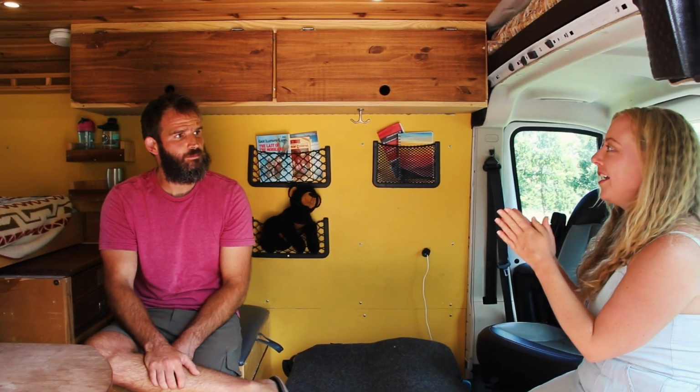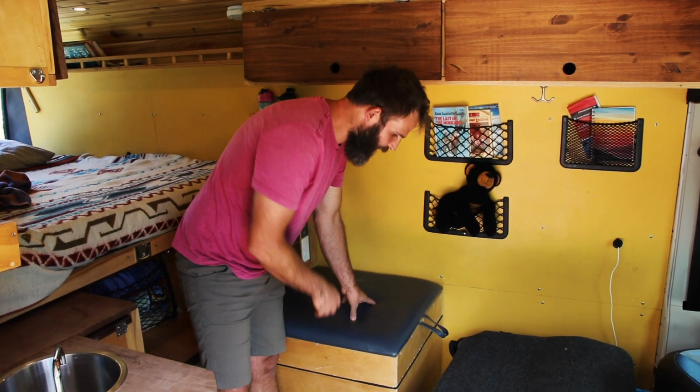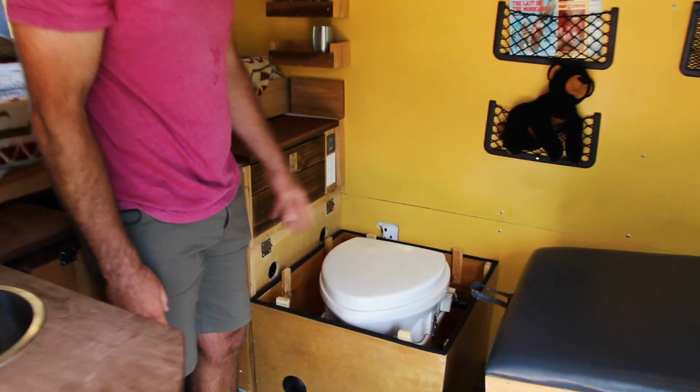So you mentioned a compost toilet. I feel like a lot of parents are probably curious about the bathroom situation for a family. Yeah, so we bought a Nature's Head toilet. We upholstered the top of our bench, and with 2 handles, we can just take it off. Oh, nice. And then this is our composting toilet that we have.